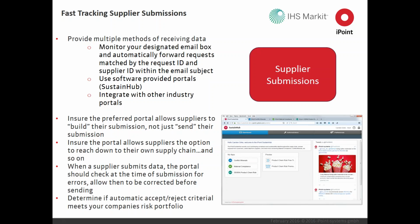When the supplier submits data, the portal really should check at the time of the submission for errors and then throw those red flags or those errors at that time. Obviously, what it's doing in terms of fast tracking is preventing you from having to do the review, find out there's a problem, send it back to the supplier. They're on vacation. Another 2 weeks goes by. This is not going to help.